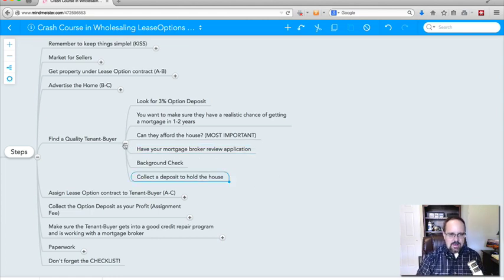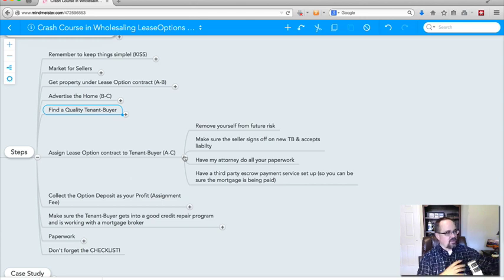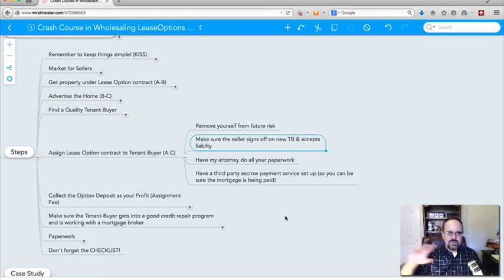Okay. Now, once you find a good tenant buyer, you're going to assign the lease option contract to the tenant buyer. So you're going to take the contract you have A to B, and you're going to assign that to C. Now, there's some other extra paperwork in this, but it's really, really simple to do. And again, my attorney will do it for you. You're removing yourself from future risk. You want to make sure the seller signs off on the new tenant buyer and accepts the liability for that tenant buyer. My attorney will do all the paperwork.